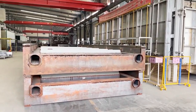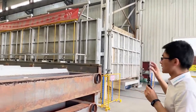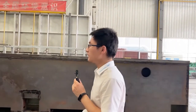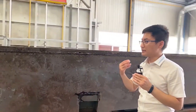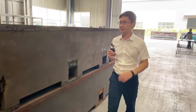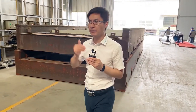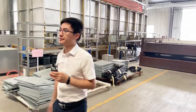We load the machine bodies into the furnace, then slowly cool down to relieve the stress in the structures. This will help make the machine more durable and tough for many years. This is the machine after heat treatment. After heat treatment, we will go next to the sandblasting.